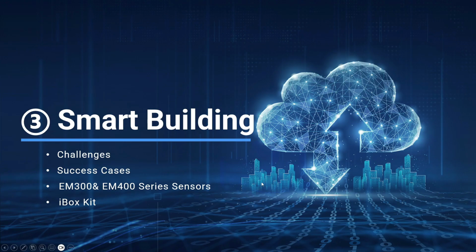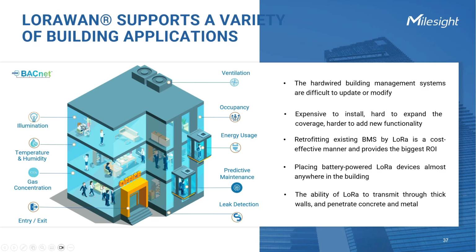And the next scenario we're going to discuss is the smart building. It's nothing new. Buildings have been getting smarter for the last 40 years through the development of building management systems. But generally, building management systems are hardwired. When you want to update or modify them, you may face some challenges. For example, it's expensive to install, hard to expand the coverage, even harder to add new functionalities, like the monitoring of air, personal safety, room usage, something like that.